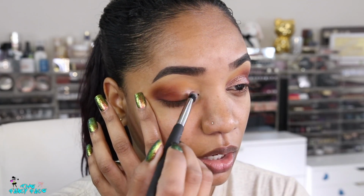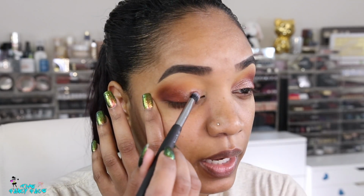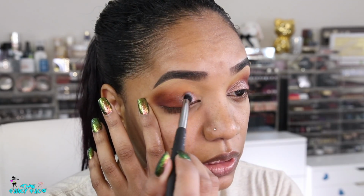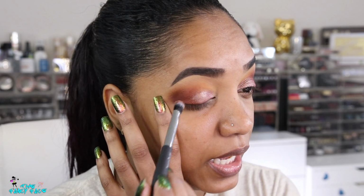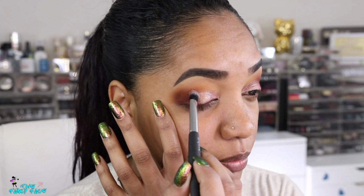Just popping that on with a Rite Aid eyeshadow brush. Now, I'm the type of person that loves an all matte look, so if I had a lighter matte shade, I would have just popped that on the lid and called it a day. I am fine with that.